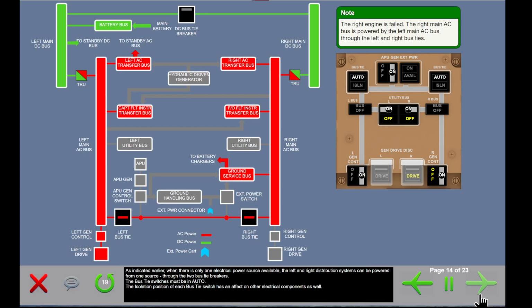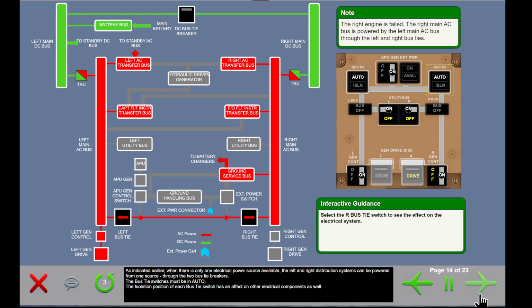As indicated earlier, when there is only one electrical power source available, the left and right distribution systems can be powered from one source through the two bus tie breakers. The bus tie switches must be in auto. The isolation position of each bus tie switch has an effect on other electrical components as well.